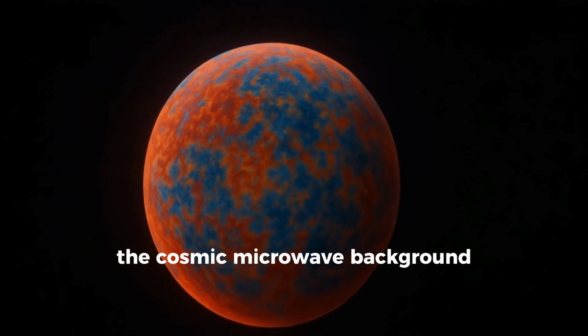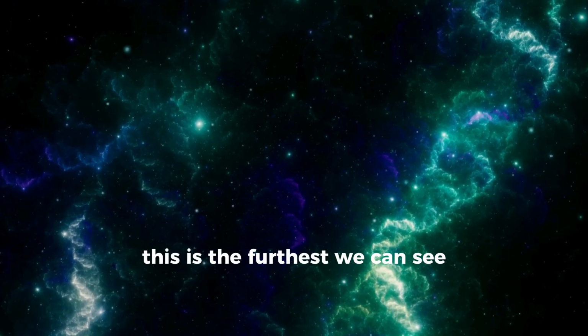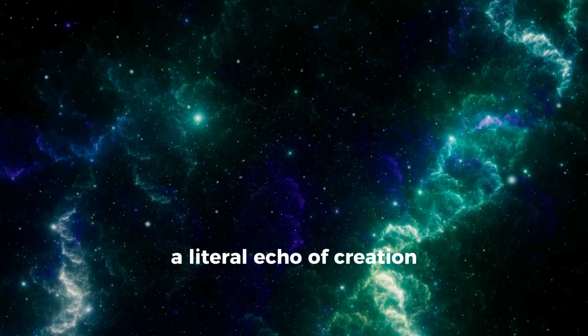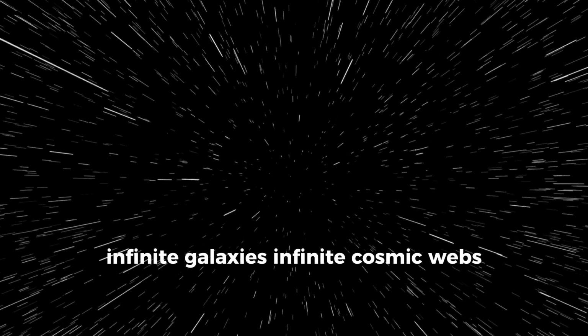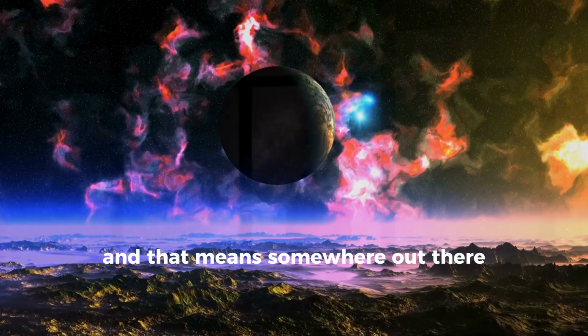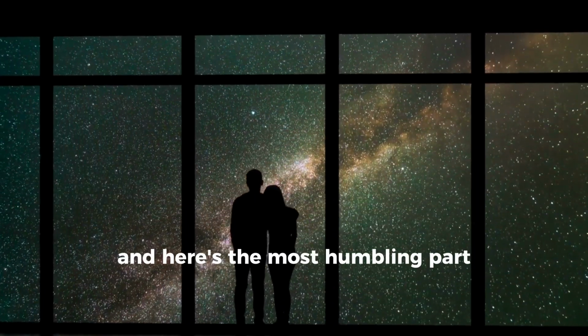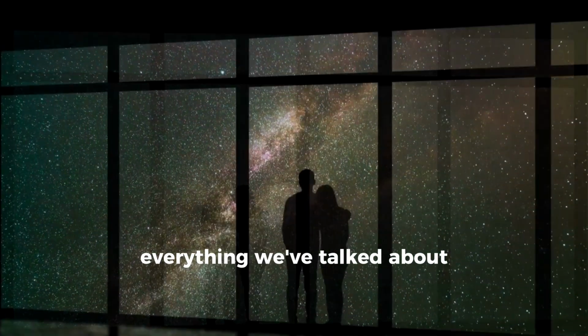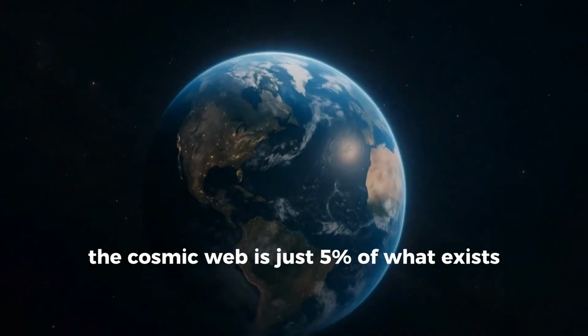So, what lies at the very edge of everything we can see? The cosmic microwave background, the afterglow of the Big Bang. This is the furthest we can see, a literal echo of creation. But beyond that edge, the universe likely continues, possibly forever. Infinite galaxies, infinite cosmic webs, even infinite versions of you. And that means, somewhere out there, another version of you might be watching this exact video, having these same thoughts. And here's the most humbling part. Everything we've talked about, the solar system, the galaxy, the cosmic web, is just 5% of what exists.